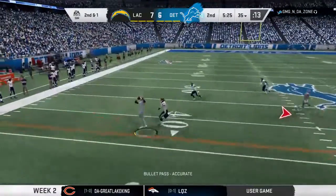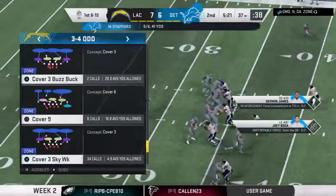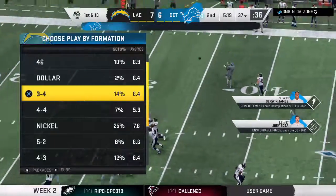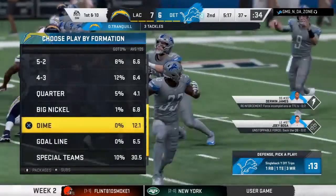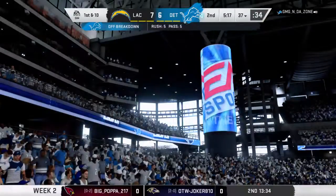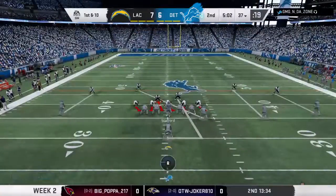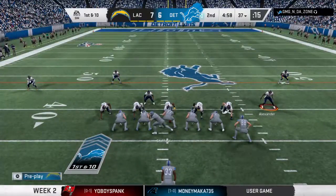From the 35 on second down, Stafford. He gets it left side to Johnson. 2 yards, good enough for a first. It's a gain of 2. That was a pretty favorable situation there. What would you call that? Second and manageable? Smart play, too. Didn't force it downfield when he didn't have it. Just checked it down, let him get the first down, and that's exactly what he did.